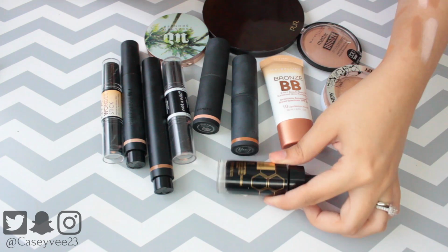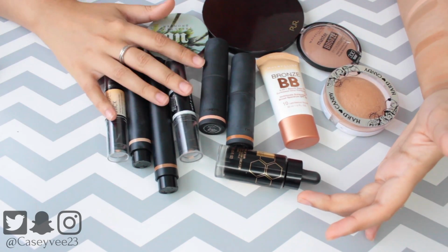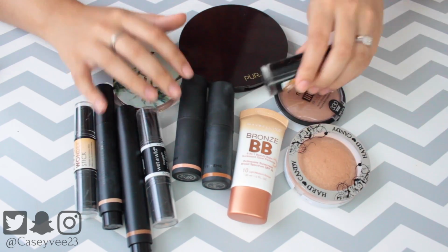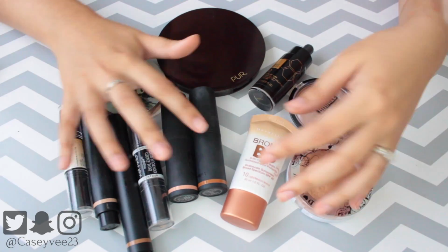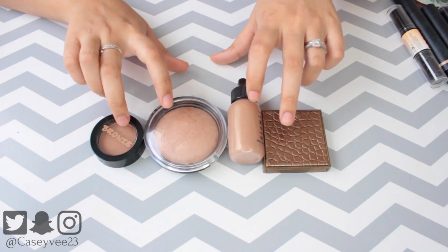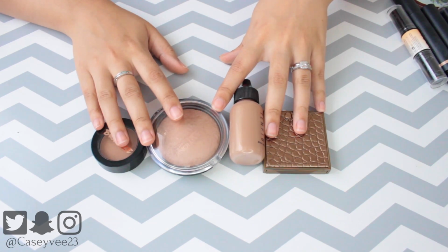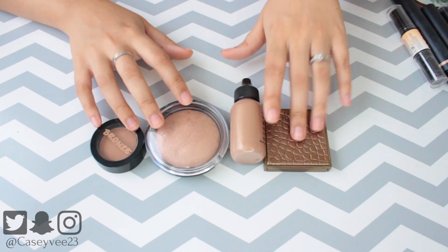Okay, so I feel like there was no point in me going through these correctors because I didn't even get rid of any, but these are the ones that I am deciding to keep. I have some powder bronzers in here, and then a bunch of my contour sticks and two of the liquid bronzers. Then these are the 4 bronzers that I decided to pass along because I just feel like they're all shimmery, and I'm a matte bronzer person, and I have a whole bunch of other types of bronzers, so I'm gonna give these up.